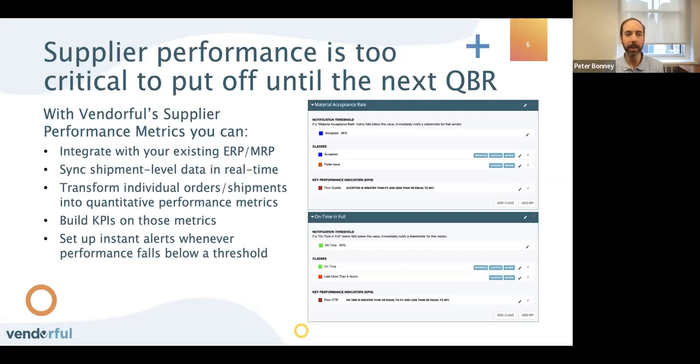And the goal here is to integrate with your existing systems, usually going to be an ERP or MRP system, could be some of those advanced SCV tools that we talked about if you have them. And the idea is to sync very, very low level data, shipment level data in real time, and then transform those individual orders or shipments into quantitative performance metrics. So aggregating over time, like this particular shipment, that particular shipment, drawing the inferences and collecting that data into an aggregated metric about supplier performance that is updated in real time as each shipment is updated, and then build KPIs on those metrics. And then the thing that turns this from just a data collection exercise into something actionable is, very simply, setting up alerts based on performance thresholds.